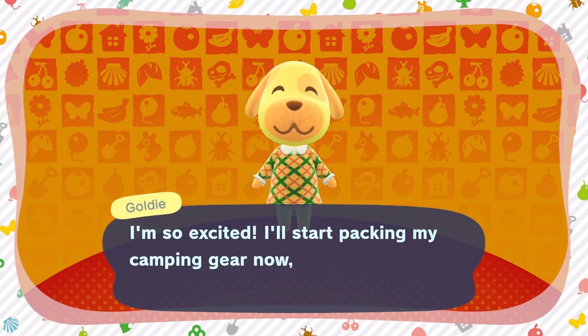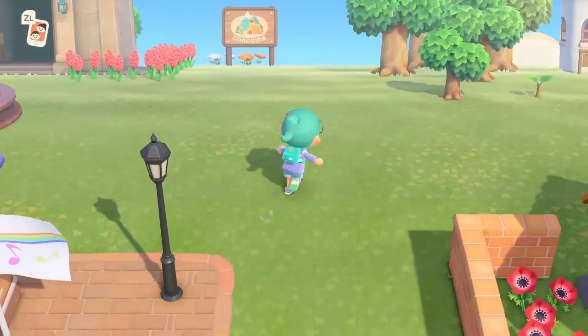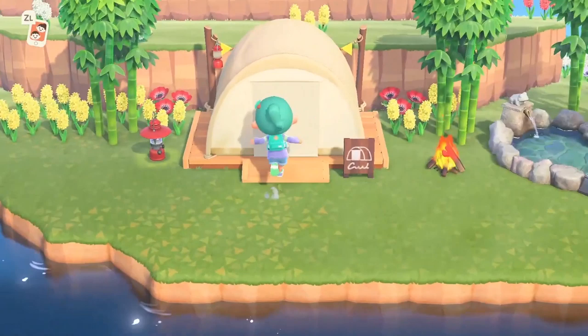All right, so we'll be able to go over to the campsite and see what her request is going to be, because we have to do a request for the camper 3 times. They have to come in on 3 different visits and request something, and we have to fulfill their request before they leave that day, and then we can invite them. So let's go over here, over to my campsite. She's already here. That was fast. And let's see what she has to say. Oh, she's having a sandwich.